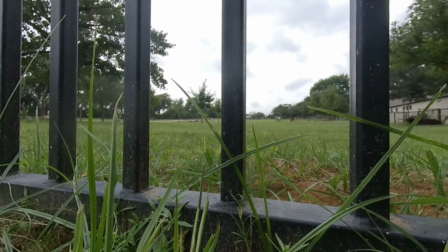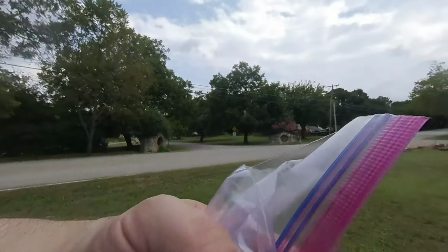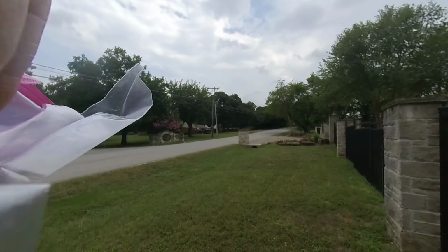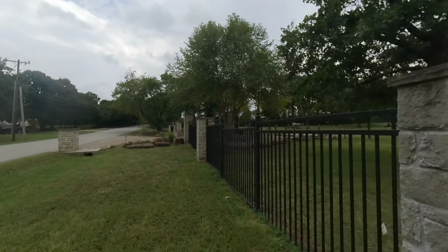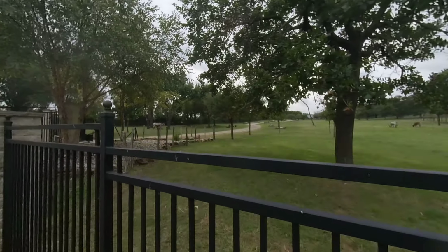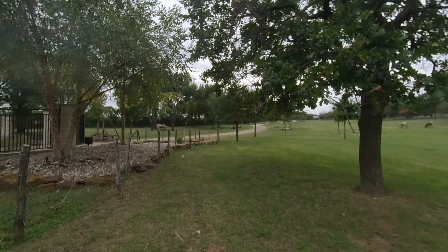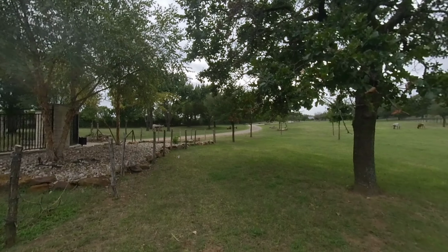Okay, I think that's enough for that guy. All right, let's go over here and have a look at some of these other longhorns over here. Just cattle. There's some cattle over here. Is it still videotaping? Yeah, it is. Look at that. That's a mama calf or a cow and a baby calf. They're just lounging around over there.